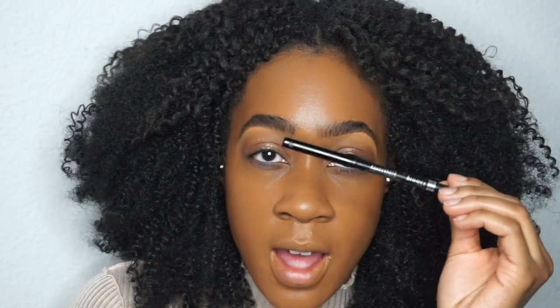Okay, what I'm going to do next is define my eyes a little bit more. I'm going to use any old black creamy pencil. I'm going to smudge that on my lash line, and I'm going to use the other side of this just to smudge it out. You just want that little bit of contrast.